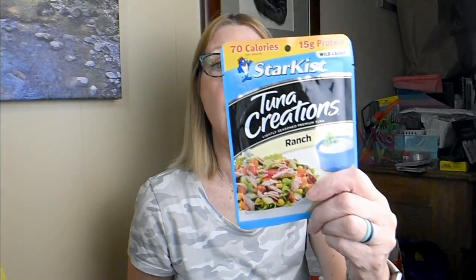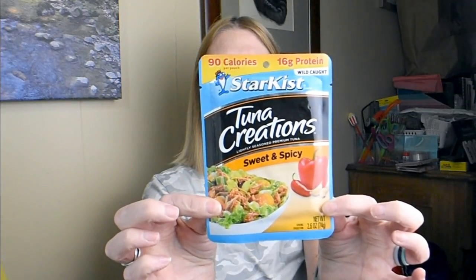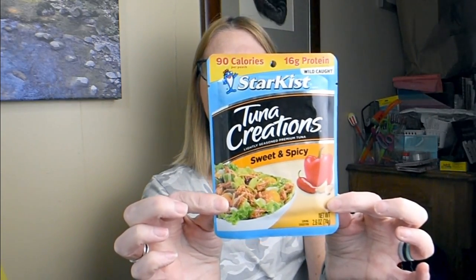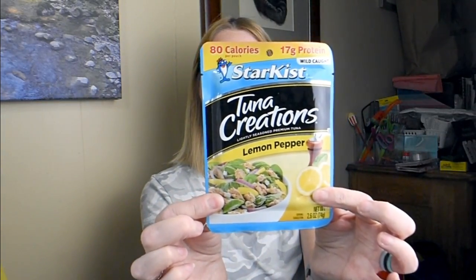So I myself am not a tuna fish eater, but if I was, I have to tell you, I think this would make the perfect little grab and go meal. If you're somebody that goes camping, hiking, bring it to your office for work, whatever you want to do. But they had this one in ranch, and then look at this one, sweet and spicy. I thought that was really cool too. And then the last one I found at the Dollar Tree was this one, the lemon pepper.